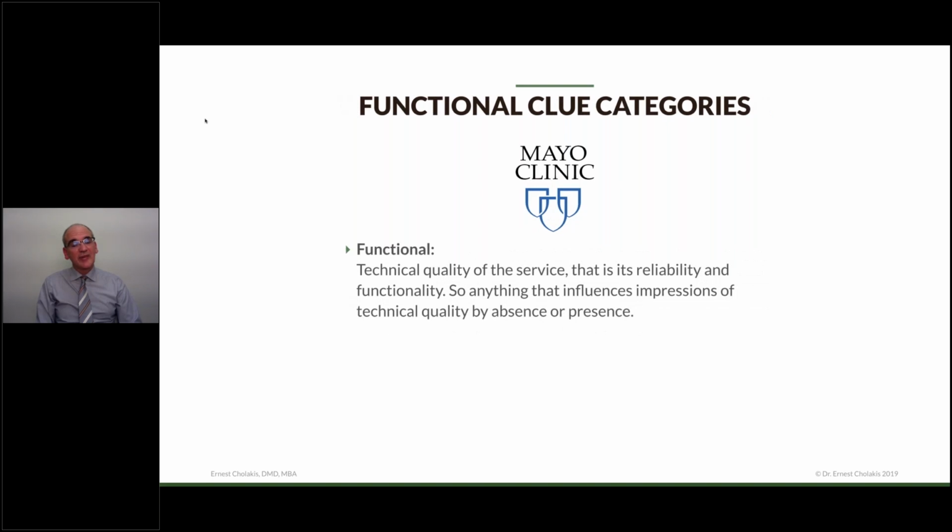Let's look again at the Mayo Clinic, an institution that was started in the early 1900s, an institution that founded the chart, an institution that was an early adopter of the electronic chart, an institution that pioneered interdisciplinary care. What have they arrived at after all these years? Well, they look at 3 categories.